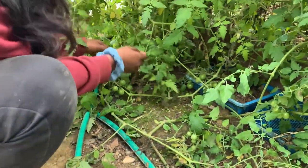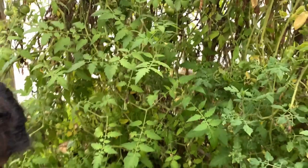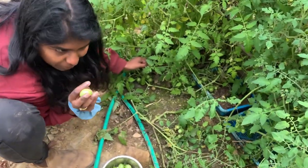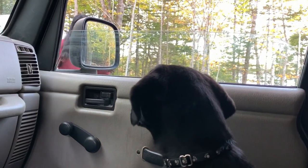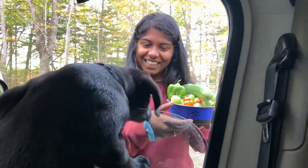I found this recipe for a green tomato pickle sort of thing. It's called chow chow, Nova Scotia chow chow or something. So I'm gonna try to make that with these raw tomatoes. Here's today's haul.